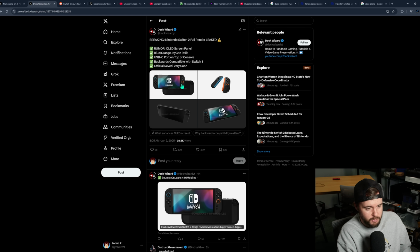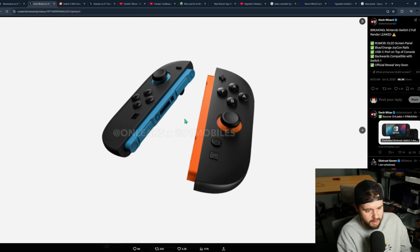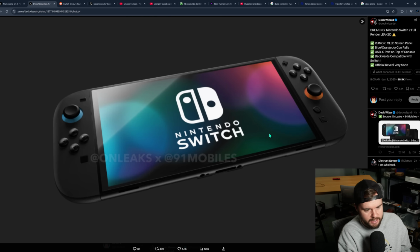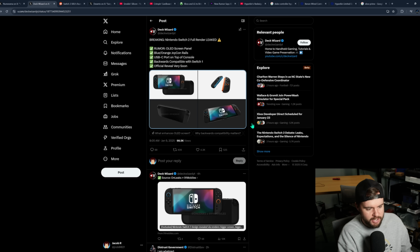We also have these 3D renders that have apparently leaked. I don't know if these are real or not, of course, but you can see here it looks about the same. We've got an orange little circle around the joystick on one side and blue on the other side. And otherwise, it looks very similar. I think we have magnetic Joy-Cons apparently here, and it looked like there was a sensor there in some other photos I saw. We also have either a button or a latch here on the back. I'm not sure which that is. And on the front, we have an extra button. I don't know. There's some interesting stuff going on here.